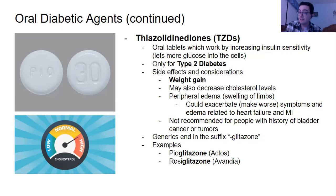Now, what do TZDs do and what do we have to look out for? Well, the chief complaint that a lot of people would have with TZDs is weight gain. They might also decrease cholesterol levels, which is actually a good thing. If they are obese or overweight, chances are the patient might have high cholesterol. So it's a nice little add-on, especially if they're already taking statin therapy for their cholesterol, that they might like to go on to a TZD.